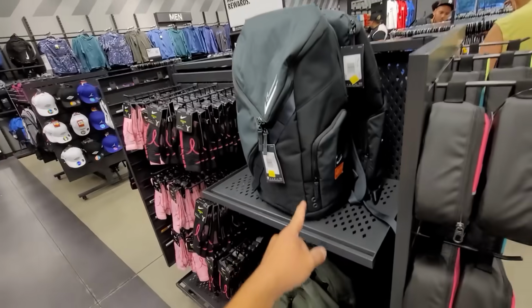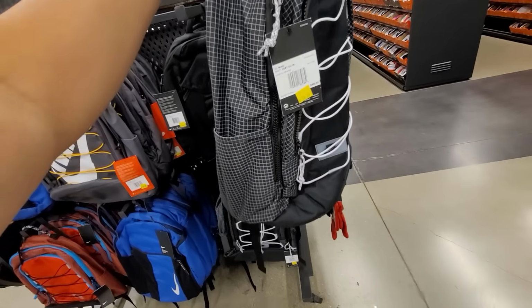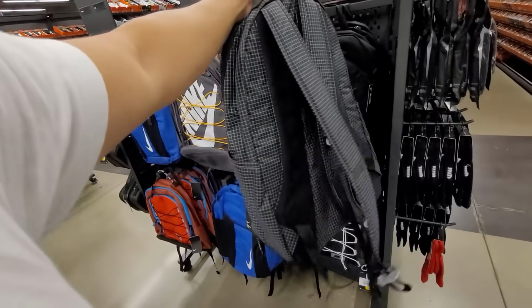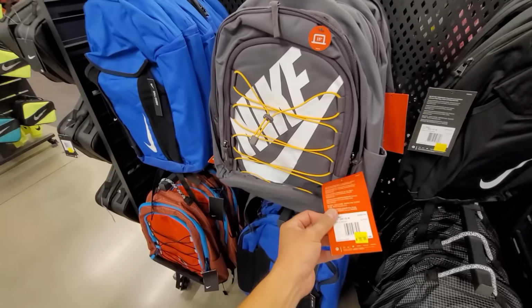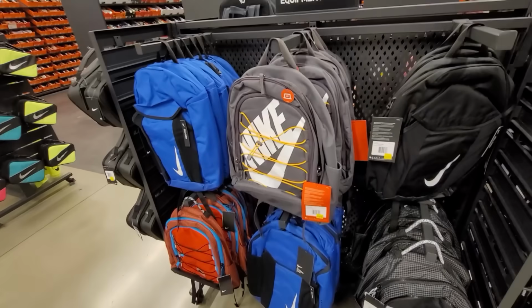Wow, that's insane. I'm just looking at all the backpacks now because some of the prices are crazy. These are down from $65 to $25. They're okay. These are down to 20. I don't know the original price. Yeah, some of them are okay. Some of them I just don't.